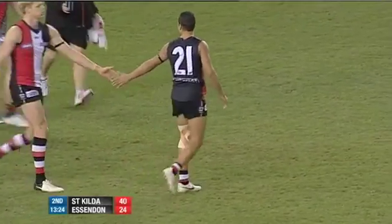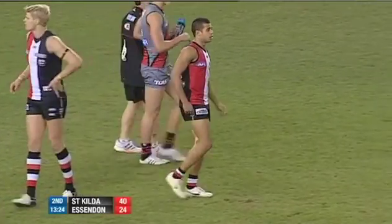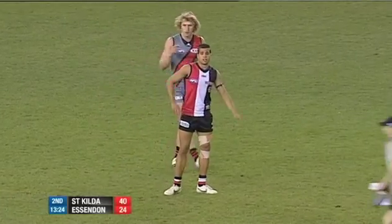There's Saad back on the ground. He's not moving really well. He's had that knee taped. Keep an eye on him in the next 5 minutes, but doesn't look great.